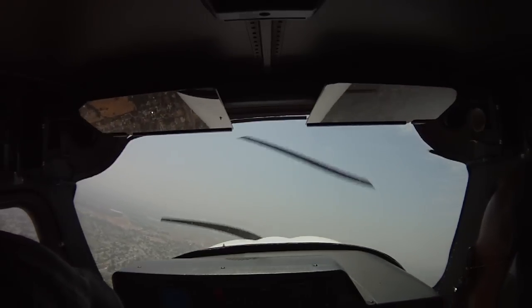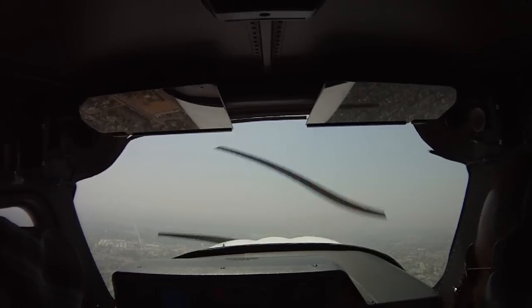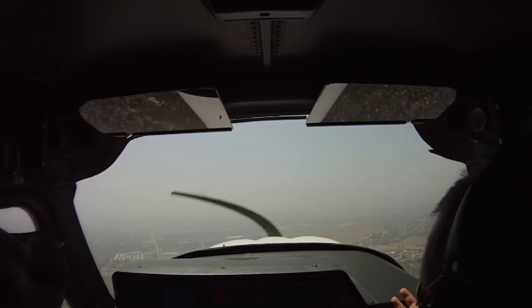Interesting to feel the response of the turbulence. Yeah, it's not really turbulence as much as what you have is unevenly heated air that's moving off the surface of the ground.